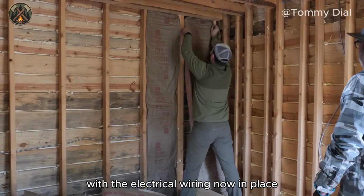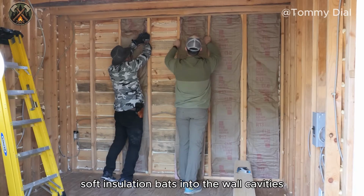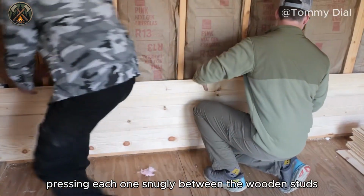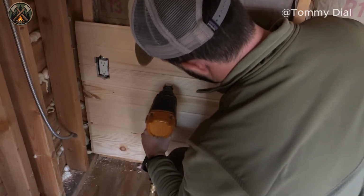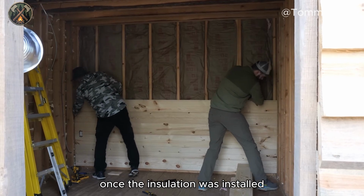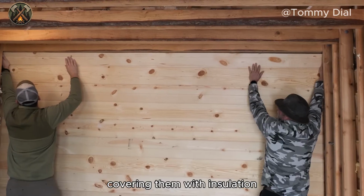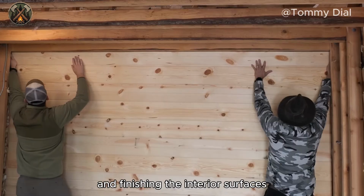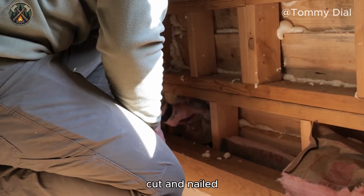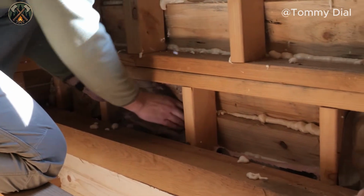With the electrical wiring now in place, they begin by fitting thick, soft insulation batts into the wall cavities, pressing each one snugly between the wooden studs. Once the insulation was installed, they began sealing the walls with wood planks and finishing the interior surfaces. Each plank was precisely measured, cut, and nailed, creating delicate lines and natural wood textures.